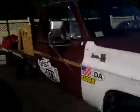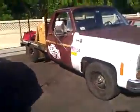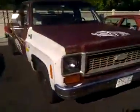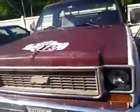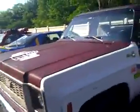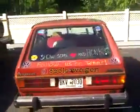Another classic contender, we have a 1973 GMC Sierra being driven by a first-time team, Shoestring Motorsports, number 73. And, well, I suspect we're going to spend a lot of time with this car because if Val crashes, we're just going to jack her up and put her on the back of the truck. She'll actually fit.